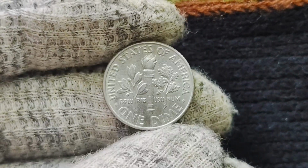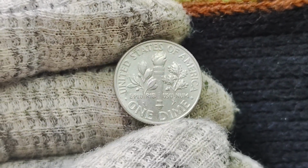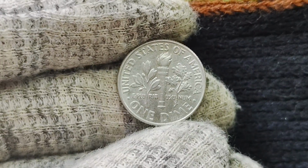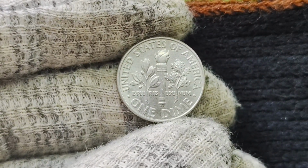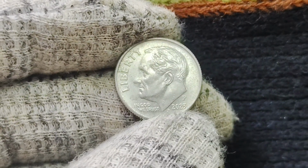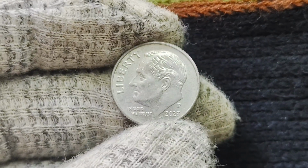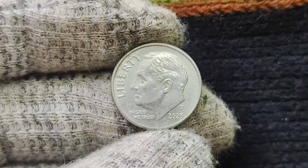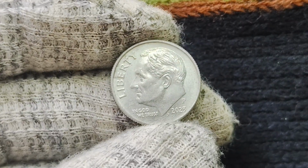If you're interested in collecting coins and possibly getting your hands on a rare dime like this, here are some tips for you. Learn everything you can about the history of the coins you're interested in. The more you know, the better equipped you'll be to spot valuable pieces. When it comes to rare coins, authenticity is key. Always buy from reputable dealers or auction houses to avoid counterfeit coins.